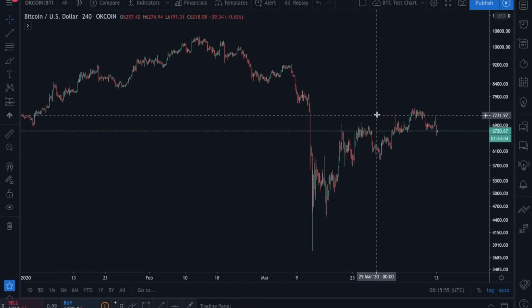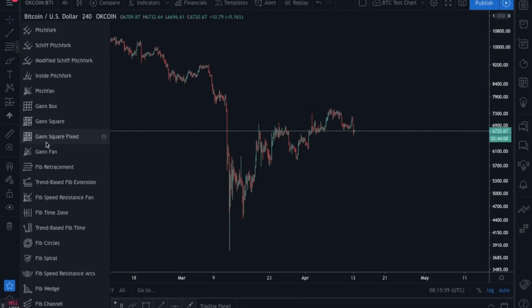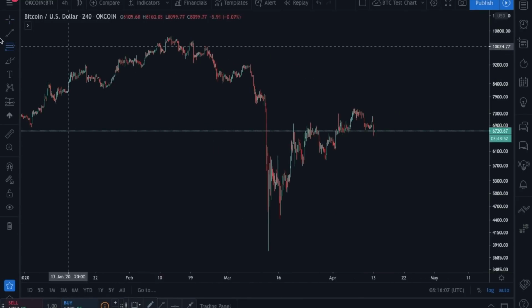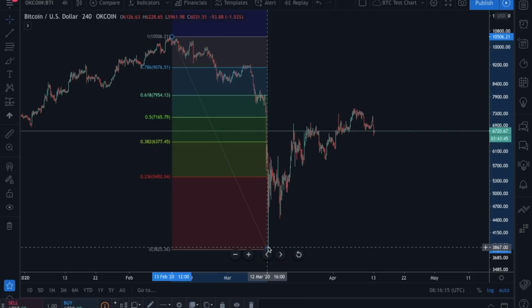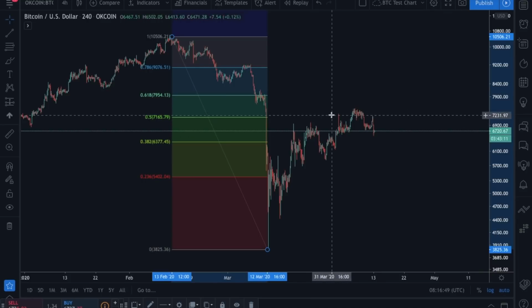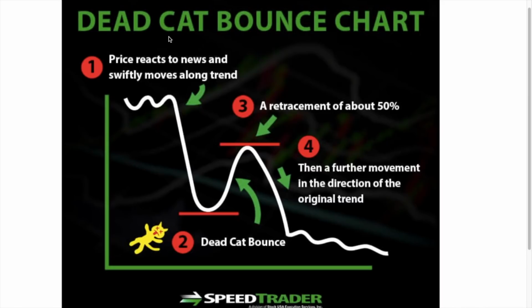And guys, one interesting thing I also wanted to share with you in this video is that, looking into this Bitcoin price action, if we take the Fibonacci retracement level from the swing high of February 2020 to the swing low in March 2020, we can see that after 0.5 and 0.618, price usually reverses. But there is also one scenario that is panning out right now, guys. The dead cat bounce chart.